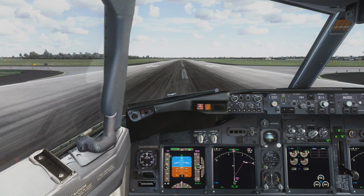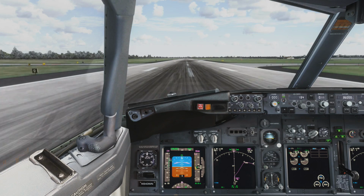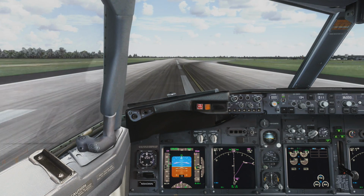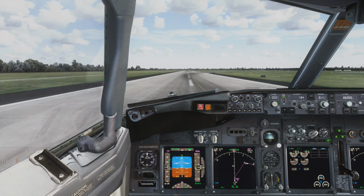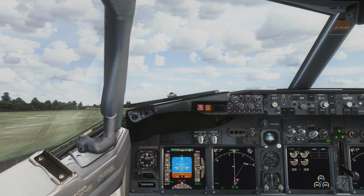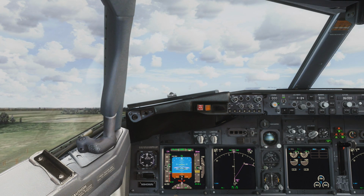See if we get callouts. We got them last time. We just didn't get the GPWS ground proximity warning callouts. V1. Rotate. V2. Too low. Terrain. That was weird. Alright, positive rate, gears coming up.